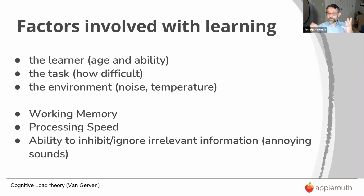So we have the learner, we have the task, how hard it is, we have the environment, and everyone has their own filters. There are certain people, you put them in a noisy room, their learning plummets. Other kids, you put them in a room that's too quiet, there isn't enough stimulation, their learning plummets. Some kids can handle a lot of visual stimuli, some kids can't. So your sensory cup is very specific to you and your brain.